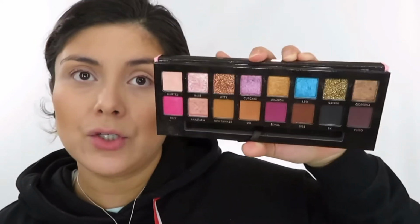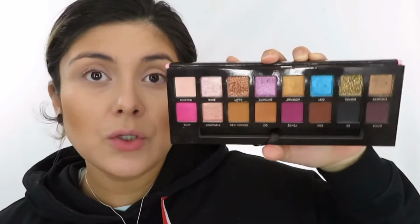For today, we are going to use the Amrezy palette with Anastasia Beverly Hills. In case you guys forgot what that looks like, there she is. A lot of warm tones. This is a great palette. I do enjoy this palette, so I'm excited to dip into this again. It's been a good minute. Without further ado, let's get started.